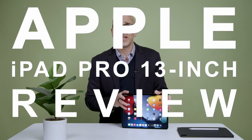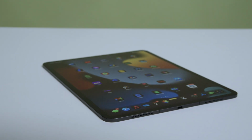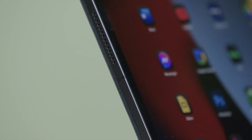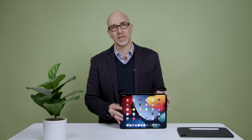The iPad Pro 13-inch, the 2024 edition, is the best tablet Apple has ever made, full stop. And the company's thrown everything into it. You get an amazing OLED screen, a powerful M4 chip, and a ridiculously thin and light design. And if money is no object, this is an incredible tablet.